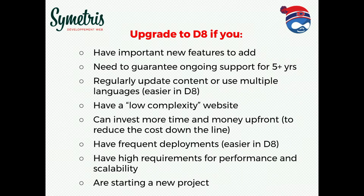Knowing that support for Drupal 8 is going to probably be for the next 9 years or so, you don't have to worry about any security issues or whatever, as long as you regularly maintain your modules and code. Upgrade if you're regularly updating content or use multiple languages. If every week you have several postings or updates of information, it's just going to simplify the life of the team that's managing the content on that website. So just do that migration.